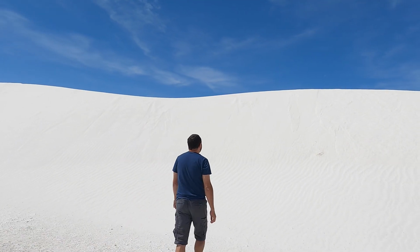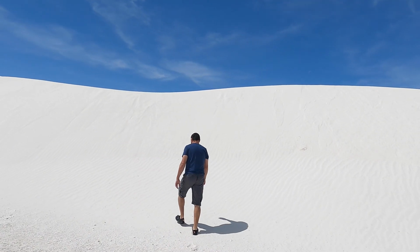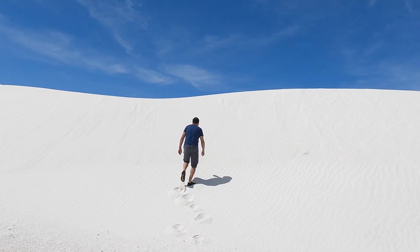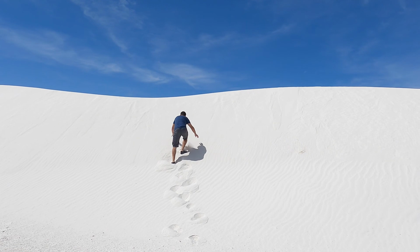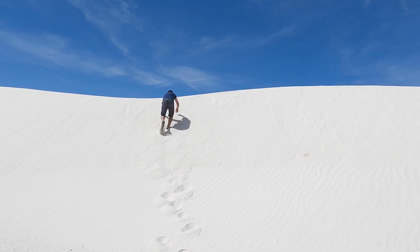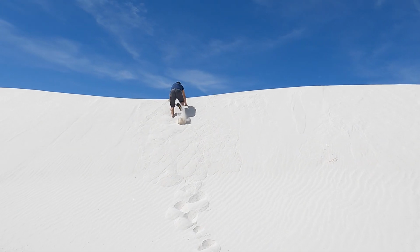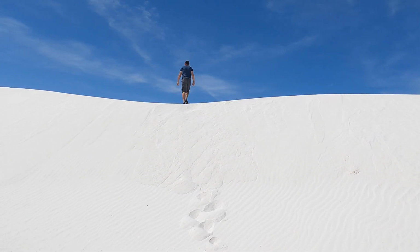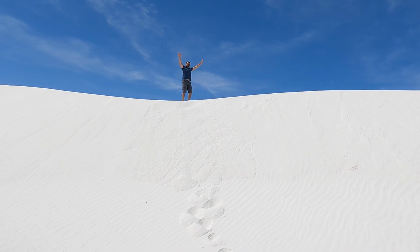It's amazing how much sand is in every direction. I decided to go ahead and try to climb to the top of one of the sand dunes, up the actual front of the sand dune. My feet stick in pretty good, so it was a little bit of an effort, but after I got on my hands and knees, I made it to the top. Victory.